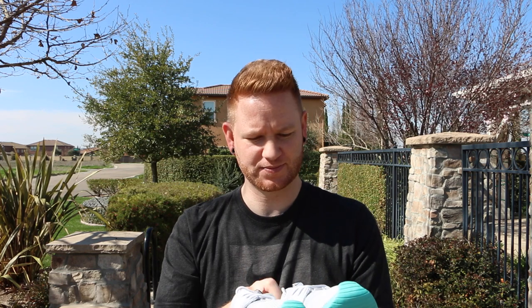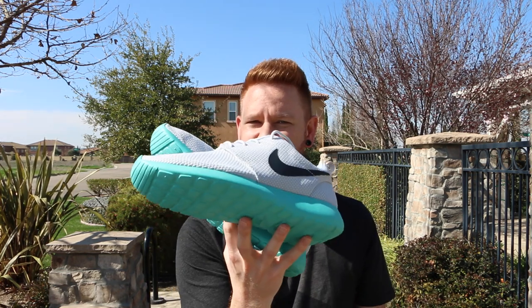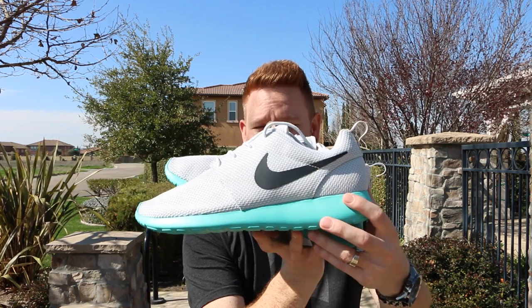Super lightweight. So let me know your thoughts on the Roshe Run. Let me know if you guys picked up any of the colorways from the restock over the holiday season. You can still find them dropping in various places online, in store. So I'm hoping if you guys were looking for these, you were able to cop.